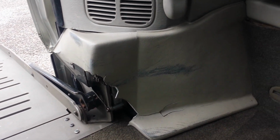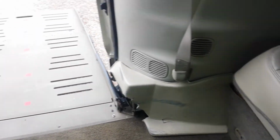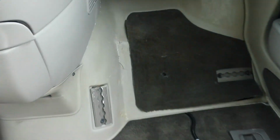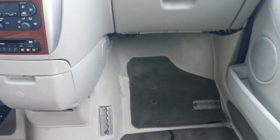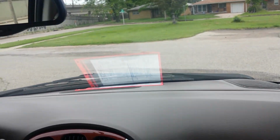We've got that ordered, so that's going to be replaced with a brand new one. So if you did see that in the video, I want you to know we're working on getting that replaced. Only other small flaw I can see is a small crack there, probably from someone's wheelchair leg hitting it. A little bit of wear there, okay? But overall, very nice van.